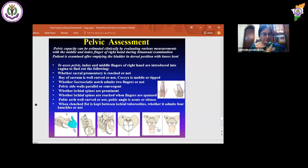The promontory, the coccyx, the sacrum, sacrosciatic notch, and the pelvic side walls. Then about the mid cavity, the ischial spines. When the fingers are at the spines, they shouldn't reach them actually. If they do not reach, that means it must be 10 centimeters. Then comes the outlet.